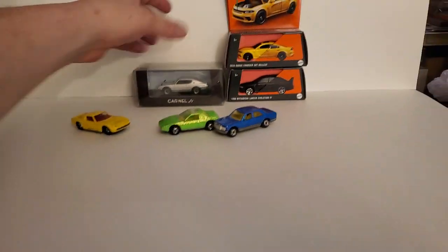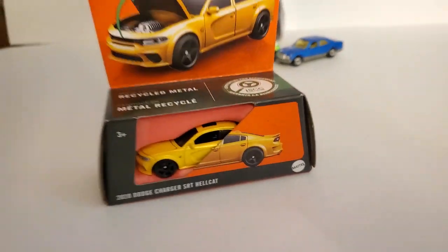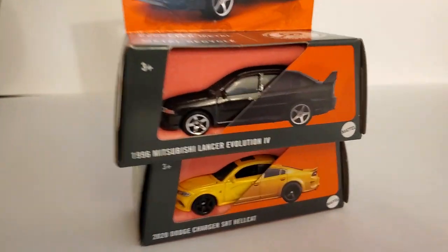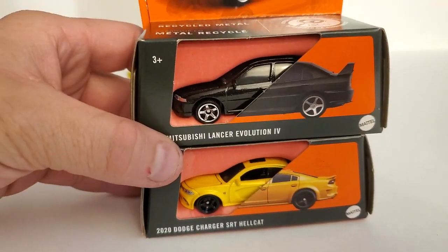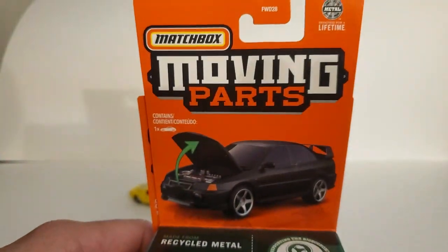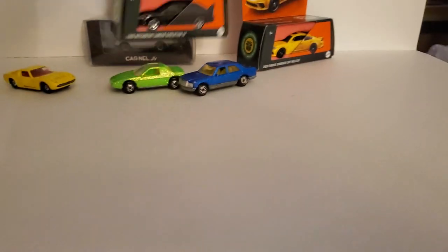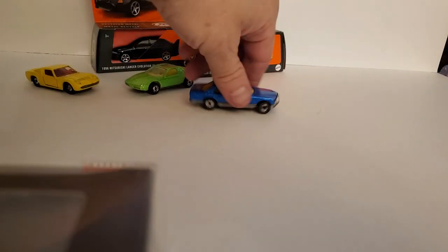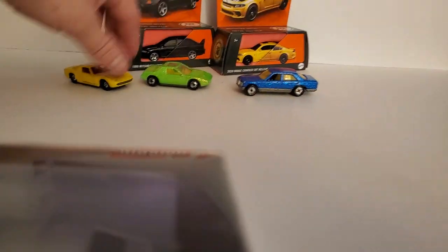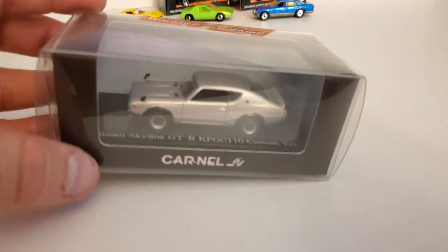Alright, what else do we got? So the Charger and the Lancer, those are going to open up later on. I'm going to do a video of a bunch of these moving parts vehicles, so look for that soon. But what I will do right now is open up this Skyline, and then last but not least, I'm going to show you guys that Lamborghini Miura, which is amazing.